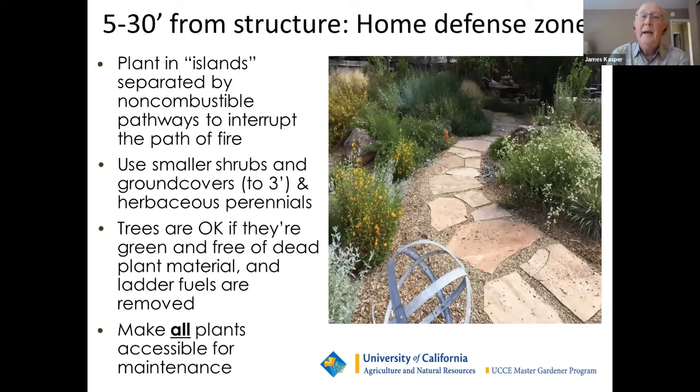When we get beyond that, things loosen up quite a bit. You can plant in islands. You've got a whole variety of plants that you can put in terms of mixing them up together. The emphasis from a master gardener point of view is to really strongly consider using California natives where at all possible. We'll talk a little bit about that more in a minute.